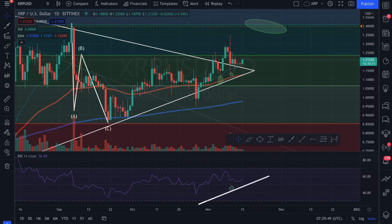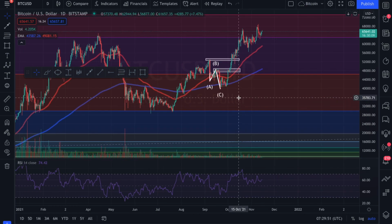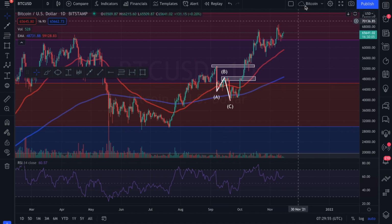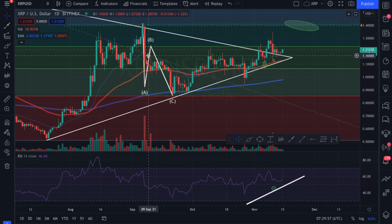And I want to just quickly compare that to the Bitcoin market, okay? The Bitcoin market, we saw this A, B, C correction back at the beginning of September, same as XRP. Because don't forget, the altcoins are very well correlated to Bitcoin. If Bitcoin has a good day, then typically the altcoins have a good day. And when Bitcoin has a bad day, vice versa, the altcoins have a bad day. So back in September, we saw an ABC correction pretty much across the broad market for the cryptocurrencies.